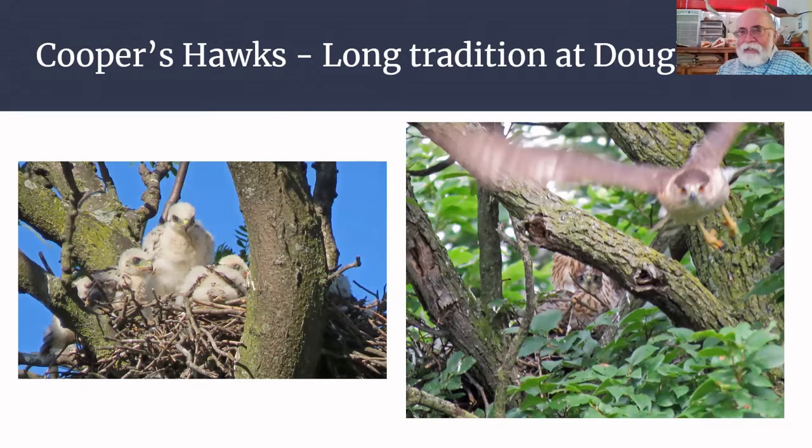It's also cool to see the somewhat larger nestlings, but be careful you don't get too close or Mama Cooper's hawk will come and take a dive at you. At least the one that usually nests in Douglas Park will do that. They're a little bit more skittish than the ones that nest in my neighborhood. Next.